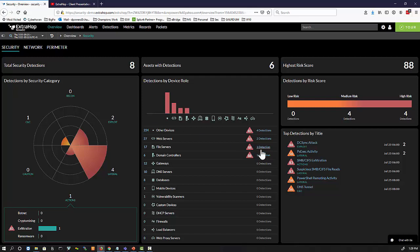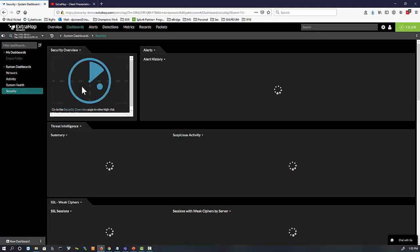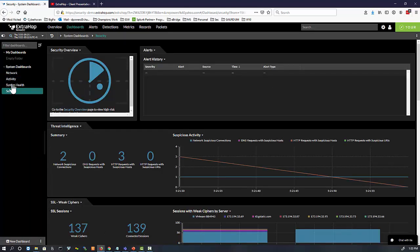But what I want to look at from this perspective are some of the other use cases here in ExtraHop. So we kind of walked through threat hunting. Let's take a look, for example, at dashboards. Now, a couple things I want to point out. This is our demo environment. So we have the default dashboards here, which I'm going to walk over.